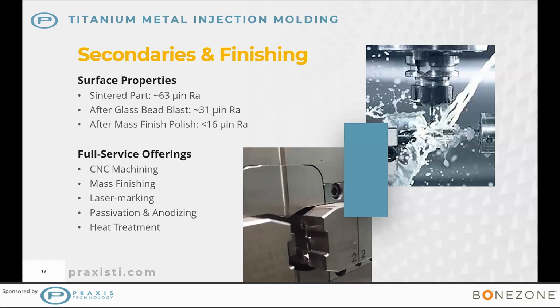So anything that you need to do to a normal conventional part, we can also do successfully to a titanium part. I do want to just make a quick mention about CNC machining. Oftentimes, it's always a value proposition. Sometimes we need to put a secondary operation in and machine one or two details onto a MIM part, but it still comes out saving the customer a lot of money. It really depends on the part.